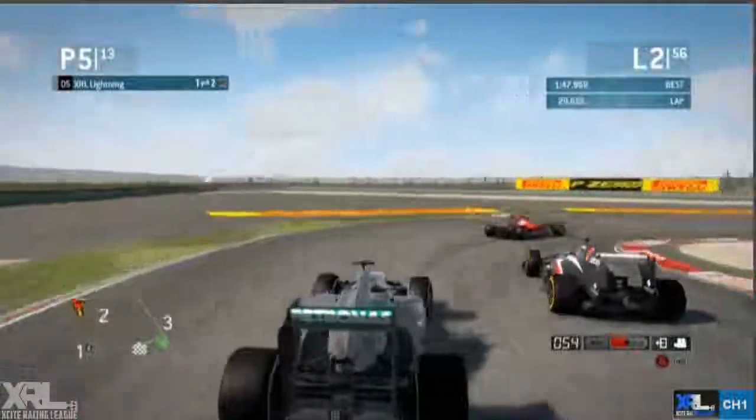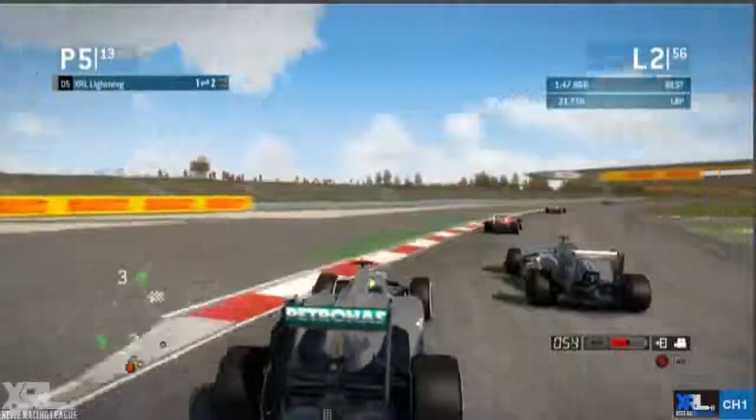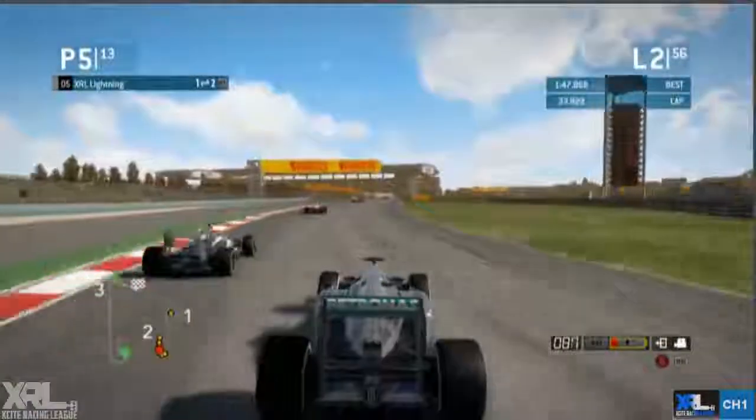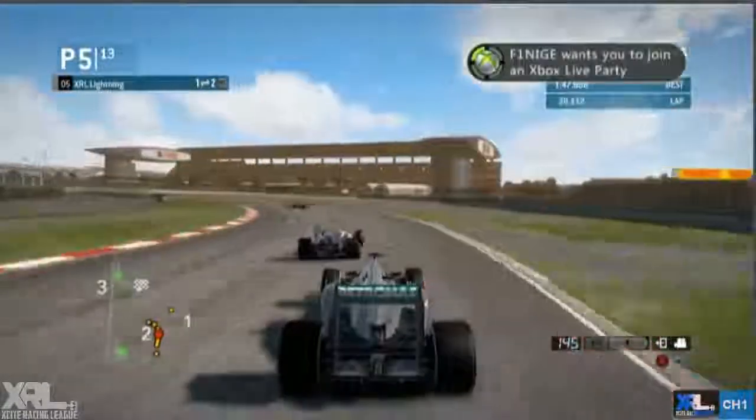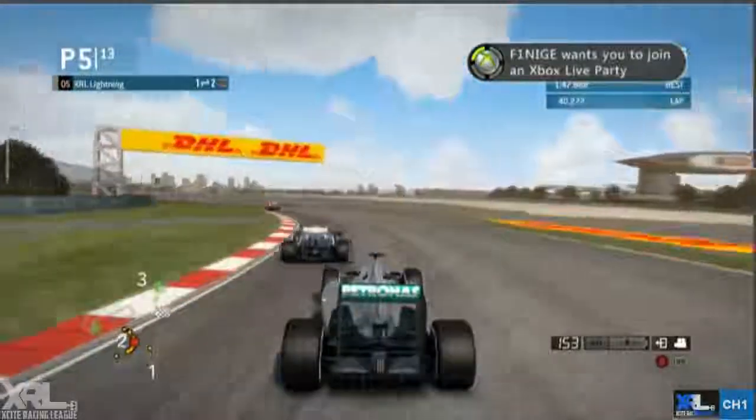XRL Lightning going aggressive on the outside, then defensive driving there. XRL Thomas Elite gets poor traction though, and Lightning is just able to drive around the outside towards the fast sweepers, but he's not got the pace to make it in before the turn.